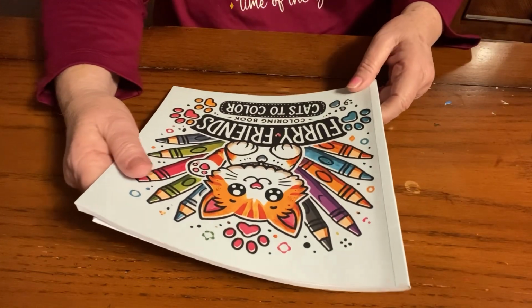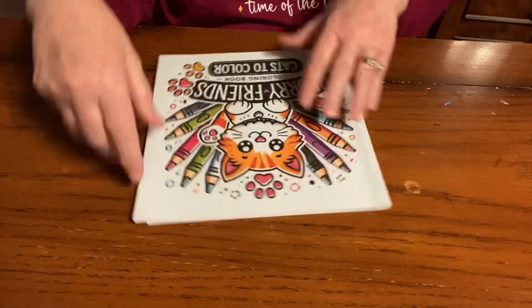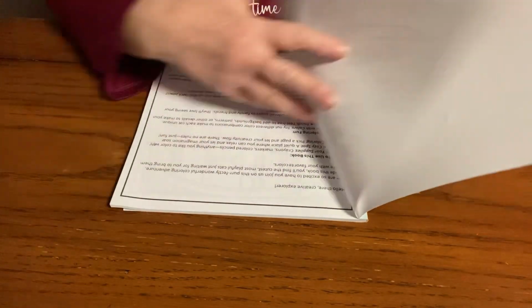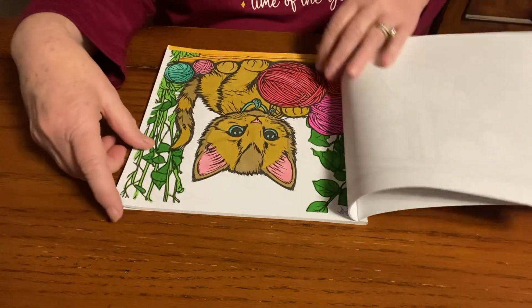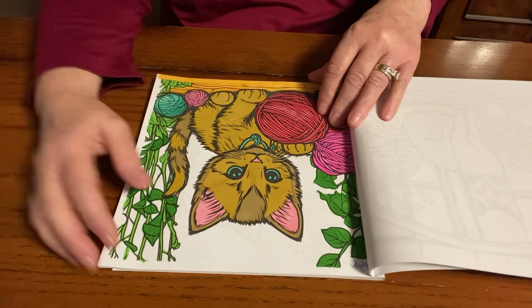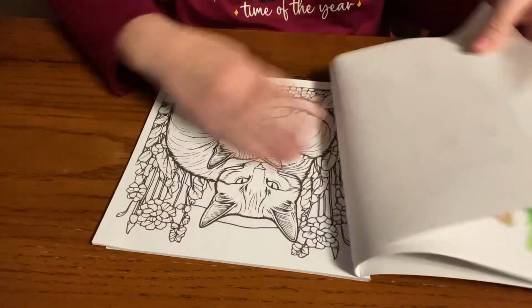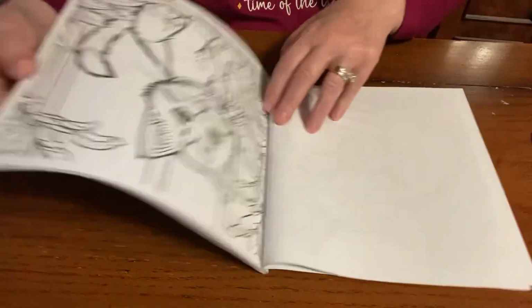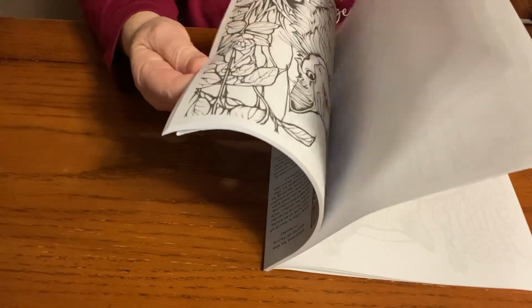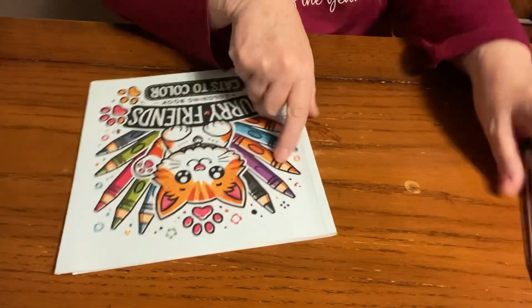This one is Furry Friends Coloring Book, Cats to Color, and it was one of those that I bought for Martha Makes Arts collab. And I'm not even sure if I colored in this book or not. Oh, I did. It's kind of cute, too. There's 1. Oh my gosh, I need to color that one. I think this is the only one I've done in here. It is. Okay, so I've only done 1.